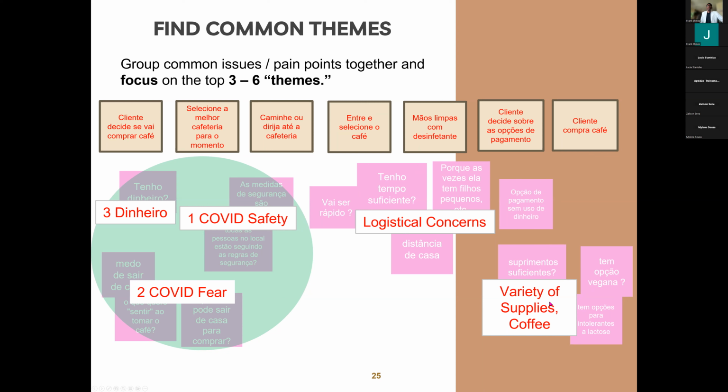Some were relating to the variety of supplies of coffee. Some was related to logistical concerns. Some was around safety, human psychology and fear, or not having money, economics. Because of the pandemic, shut down your business and you were unemployed, for example. So what we did is we grouped those into the 5 categories. That's called an affinity diagram.